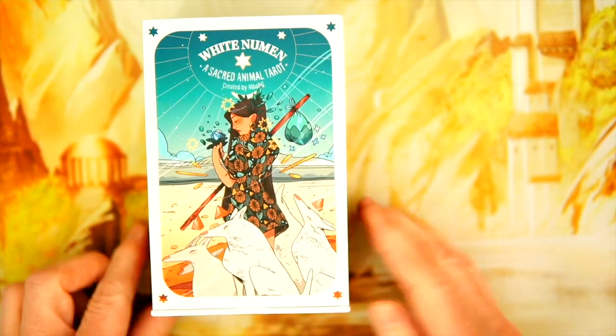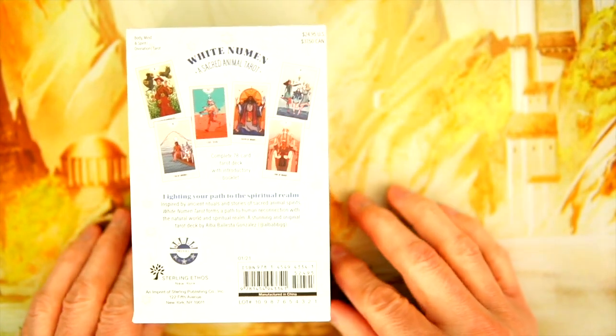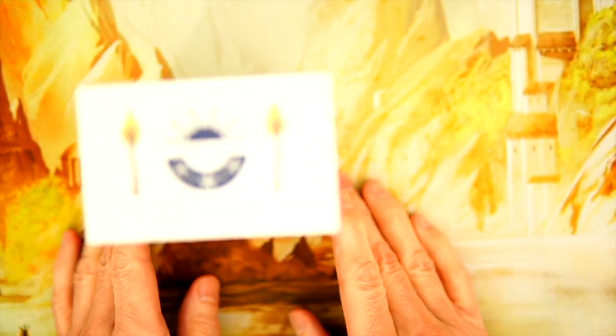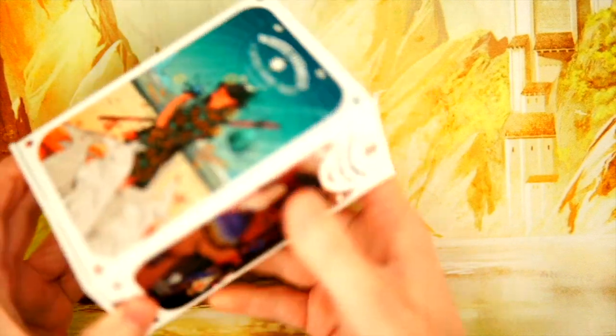Here's the front of the box. Here is the side of the box. And here is the back of said box. So pause if you want to read all of that. Then you also have the bottom, so luminal. You can pick it up with luminal, something luminal. Okay. Now there is the matter of opening said box.